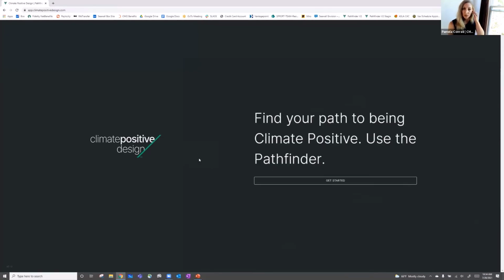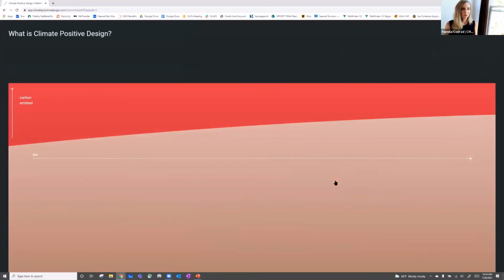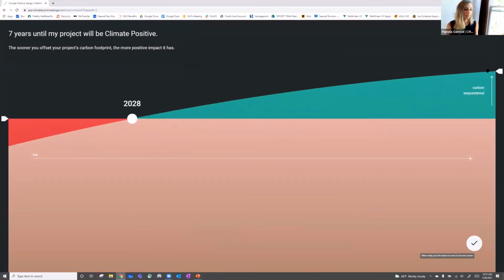All right, if this is the first time you've been to the site, you can just click get started. You can skip this when you come back the next time. But there is a basic explanation here of what we mean by climate positive design. The two main toggles are the carbon we're emitting and the carbon that we're sequestering. And the basic relationship between the two is that the more carbon we emit, the longer it takes us to offset that carbon footprint, and the more carbon we sequester, the less time it takes. Hence the idea of getting to positive as soon as possible. Just click on the check mark to move forward.